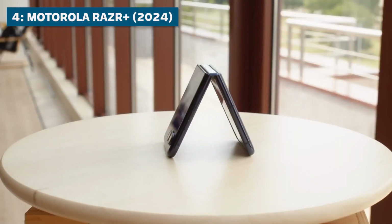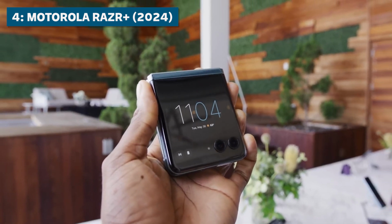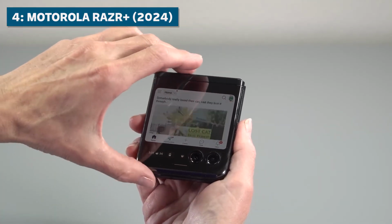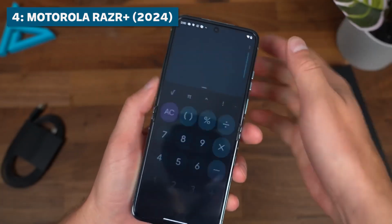Moving up to number 4, we've got the Motorola Razr Plus 2024. Remember when flip phones were cool? Well, they're back, and they're smarter than ever. The Razr Plus is rocking a 4-inch edge-to-edge cover display. That's right, you can check your notifications, emails, and even use apps without even opening the phone.